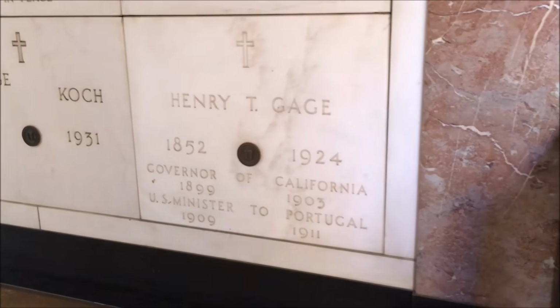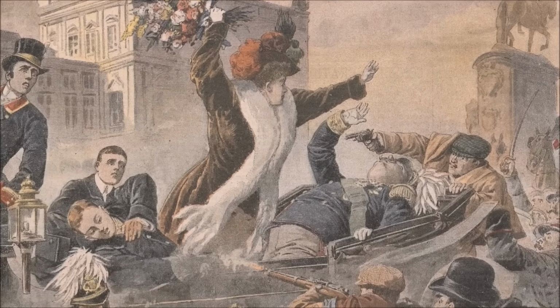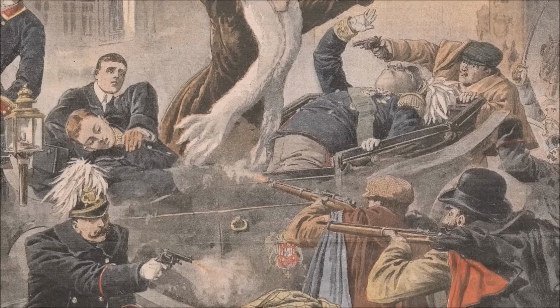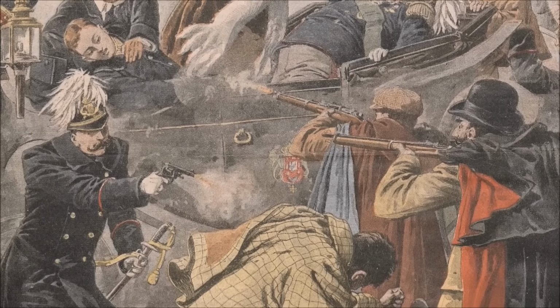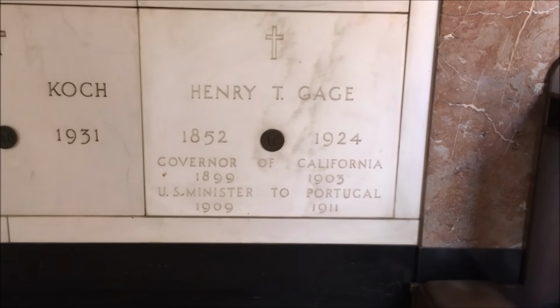Henry Gage served one term as California governor and was appointed minister to Portugal by President Taft, a post he held until his wife's failing health and a revolution forced him to resign. He left politics and returned to Los Angeles to practice law.